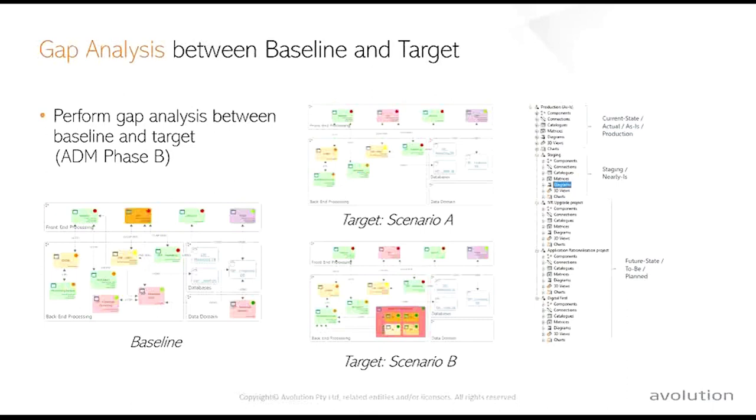So these baseline views that we produce are, again, based potentially on the TOGAF architecture framework. But the data behind it is what's driving these different scenarios that we're producing.